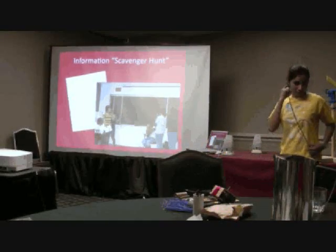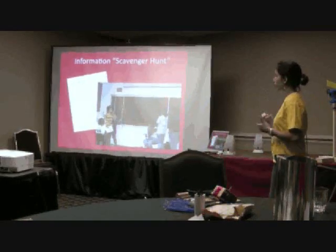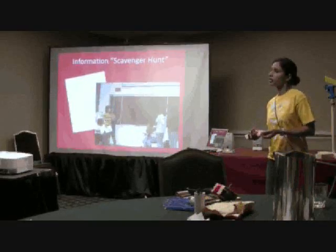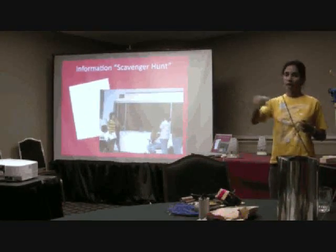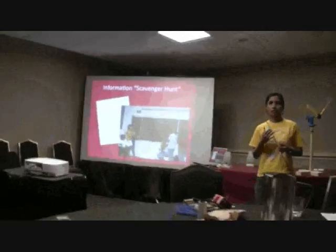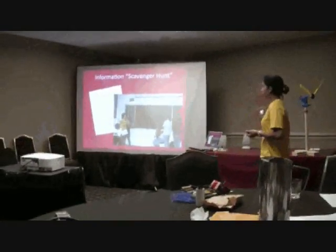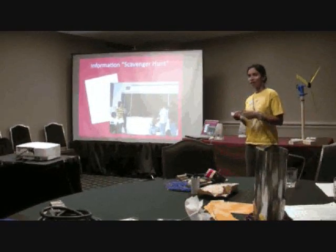So the first assignment was the information scavenger hunt, and the whole goal of the project was to get students accustomed to self-directed research. We gave them some of the questions, and there are 2 binders over here with all the assignments in them. The idea was they have to learn how to do research, go online, get acquainted with Basecamp, but also understand that there's no real right answer.